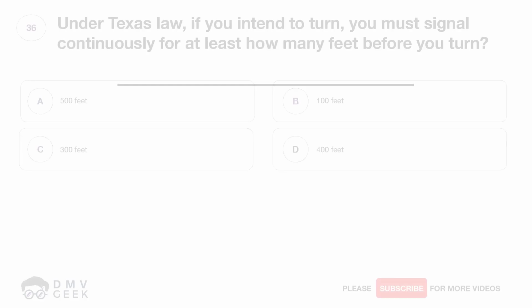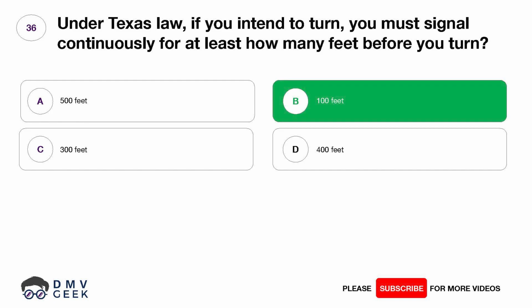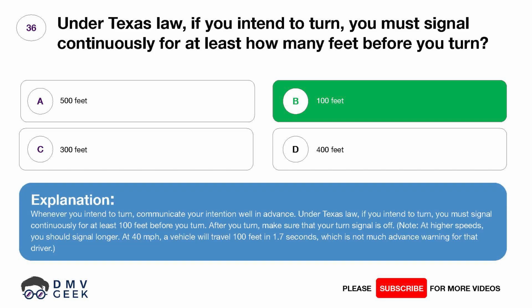Question 36. Under Texas law, if you intend to turn, you must signal continuously for at least how many feet before you turn? A. 500 feet. B. 100 feet. C. 300 feet. D. 400 feet. The answer is B. Whenever you intend to turn, communicate your intention well in advance. Under Texas law, if you intend to turn, you must signal continuously for at least 100 feet before you turn. After you turn, make sure that your turn signal is off. Note, at higher speeds, you should signal longer. At 40 miles per hour, a vehicle will travel 100 feet in 1.7 seconds, which is not much advance warning for that driver.